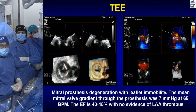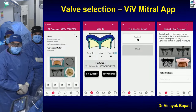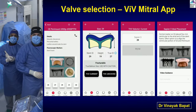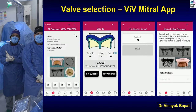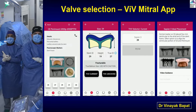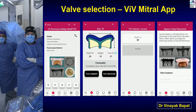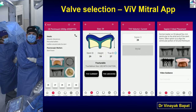TEE has already been shown. This is just part of it. We know one leaflet was immobile. Who wants to make it with the valve-in-valve mitral app? So here is the mitral valve app. We have a CE Perimount 6900. It's a 29 valve, a reasonably big size valve. The true ID is around 27, the stent ID being 29, height of 19. So it's reasonable to use a 29 Sapien here. I think that would fit well. And we're going to add a couple of CCs to it to make sure we have good atrial and ventricular flaring.